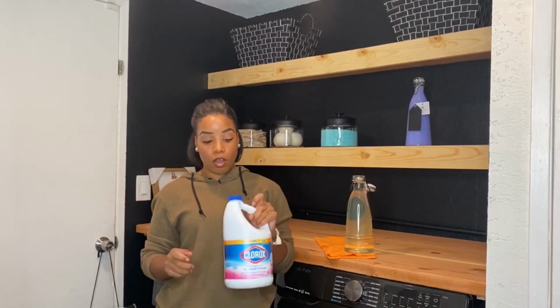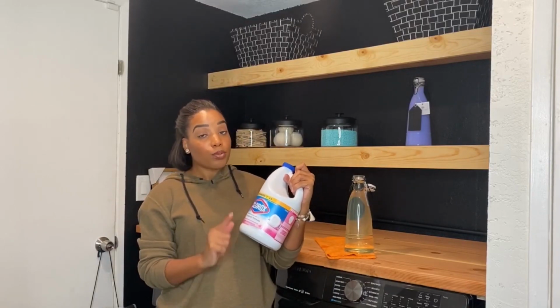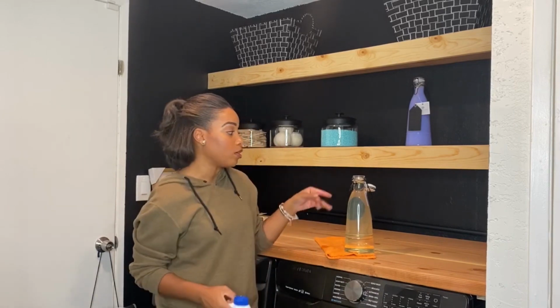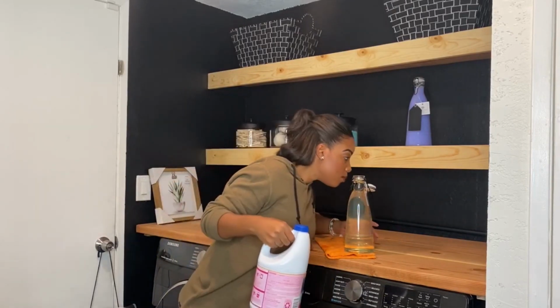So I literally always make sure when I'm getting bleach, I get the splash proof formula. What does it say? Yeah, no splash formula. And I'm never afraid to pour bleach because it literally doesn't splash, which is why I didn't need to use a funnel or anything, because I already know how this bad boy works and I love it. And this one is scented, and I mean, I don't know, it smells like bleach.